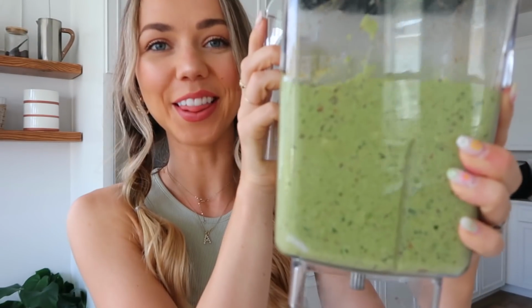Okay, we have our mixture all ready to go. It looks like a healthy, thick green juice. I love how jam-packed it is with a ton of different spices and goodness.